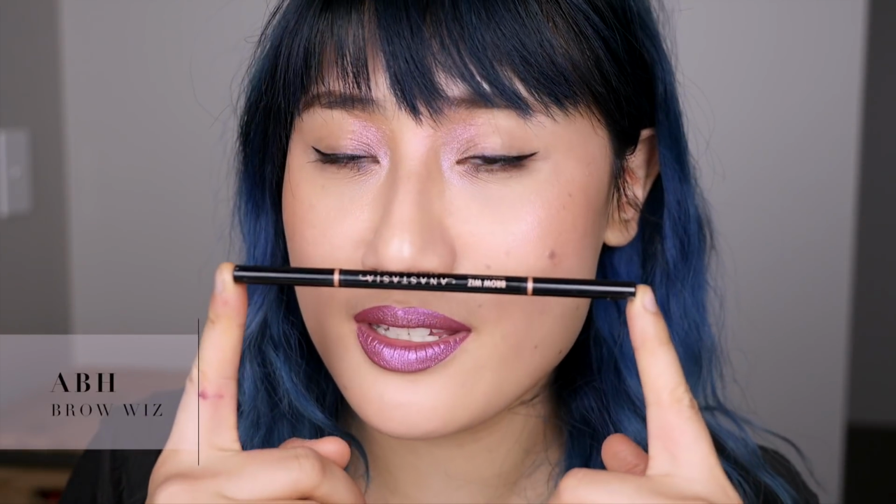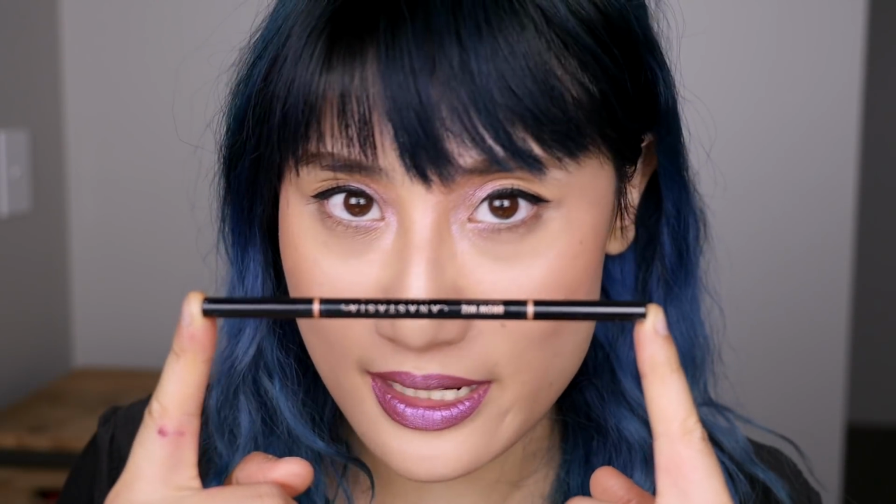Last thing I used was the Brow Wiz. I used up another Brow Wiz and I forget how quickly it is to use these things up.